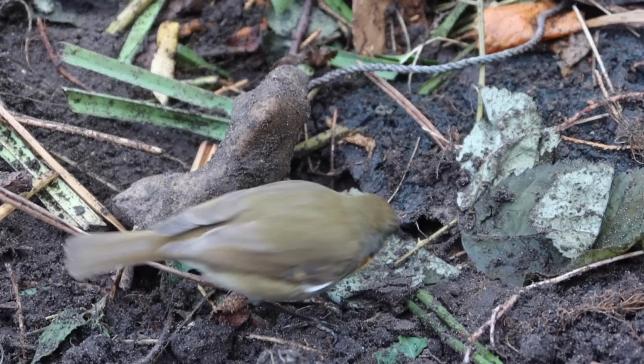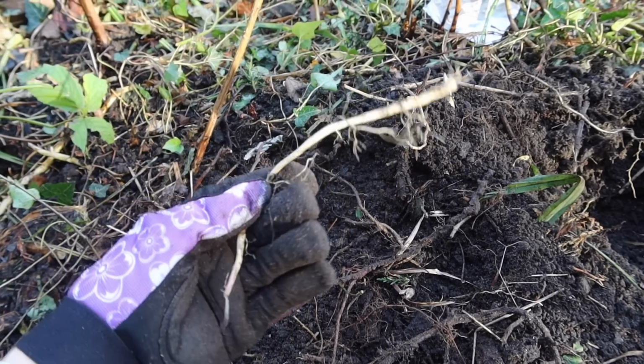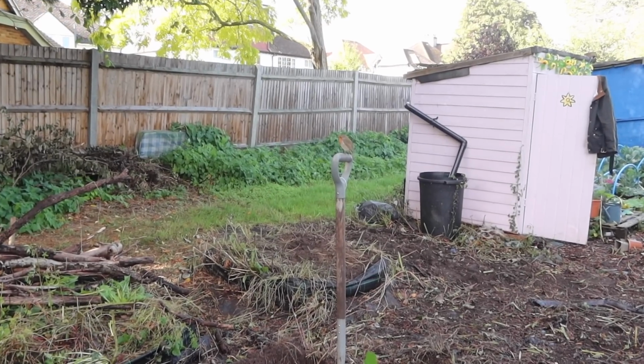Now looking around and inspecting everyone's plot. Oh, my nemesis. Right on my fork.